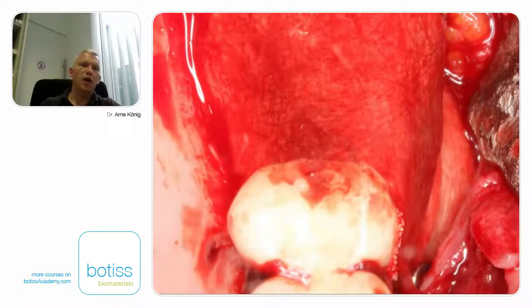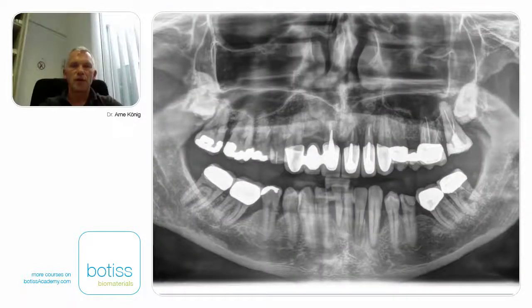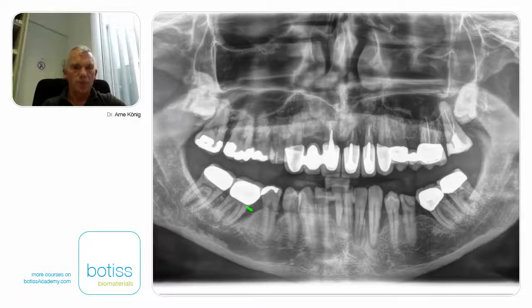The real operation time is around 20 to 25 minutes. That's the first X-ray. You can see the problem of the tooth. I know we have periodontitis here and here, but the patient insisted that we only operate in the front of the upper jaw.